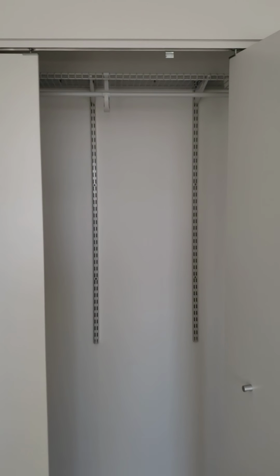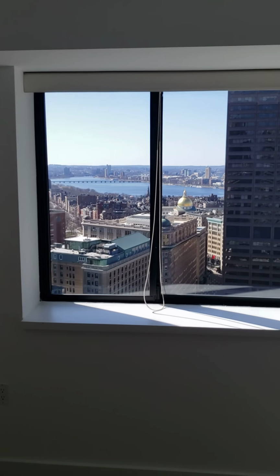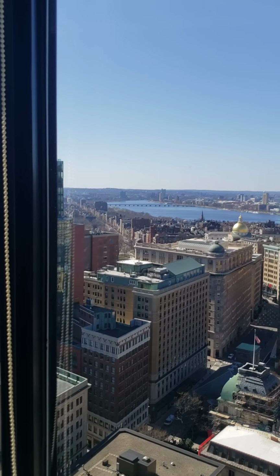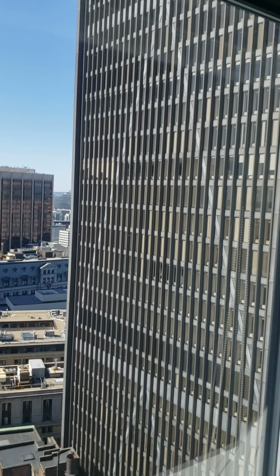And the first bedroom can easily fit a king-size bed and furniture, with its own closet. And you get a gorgeous view of the Charles from your bedroom. Bedroom from the window. And then out, back into the living room.